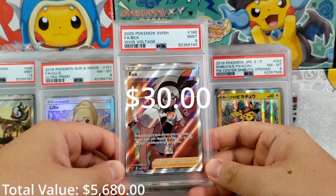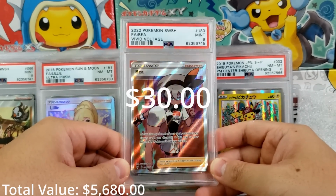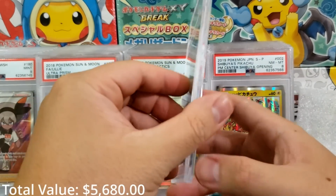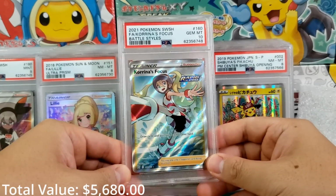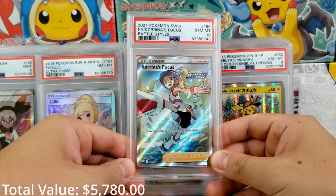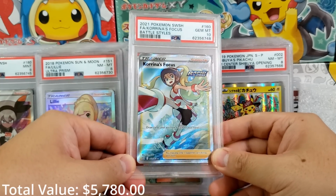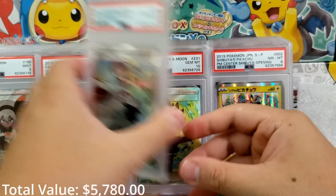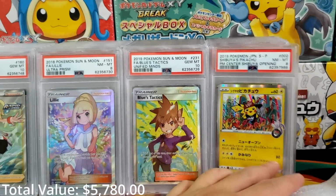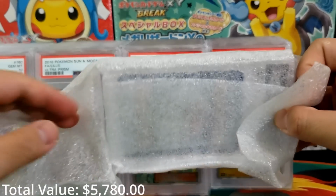We got ourselves another one from Vivid Voltage. So yeah, late 2020, early 2021. That's pretty much about as early as you're gonna get. We got ourselves Karina's Focus PSA 10. Another nice card, really solid. Probably the latest card that I submitted inside of this group. Let's see what else we have here.